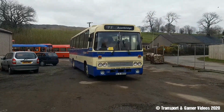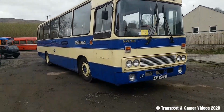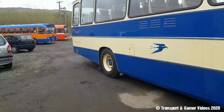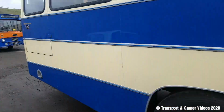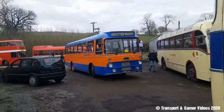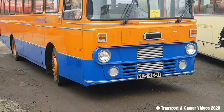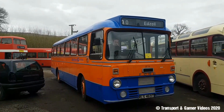Here's another Leyland what I just come off of again. Just right there. Here's this Ford. What's next? Here's that Ford. Right there. That's the one what we're getting next. Let's get a photo of it here.